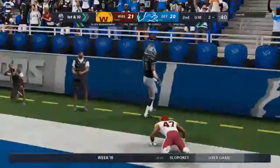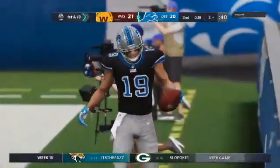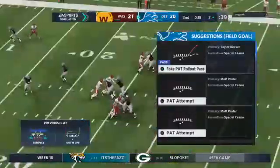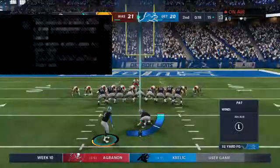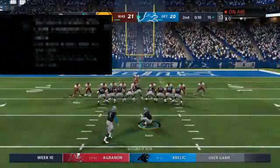Letting one go deep for the end zone. Galladay's got it, and the Lions have a touchdown. Kenny Galladay has the... are an extra point away from tying this thing up.